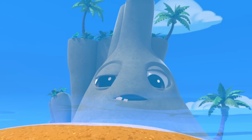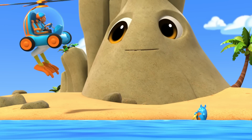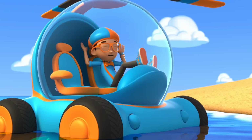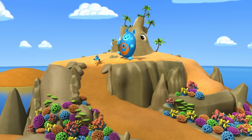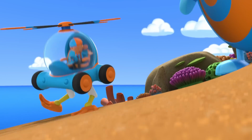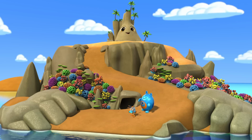Oh, wait. I can't see down there! You're right, Debo. It would be great if you sucked up the water so we could see the bottom better. I can't wait to see what's down there. Okay, Debo, drink up. Wow, these colorful coral reefs are so beautiful. We can see so much now. And Ivan, you're way bigger than I thought. Thanks, I'm even bigger. You're only at my belly button now, see?